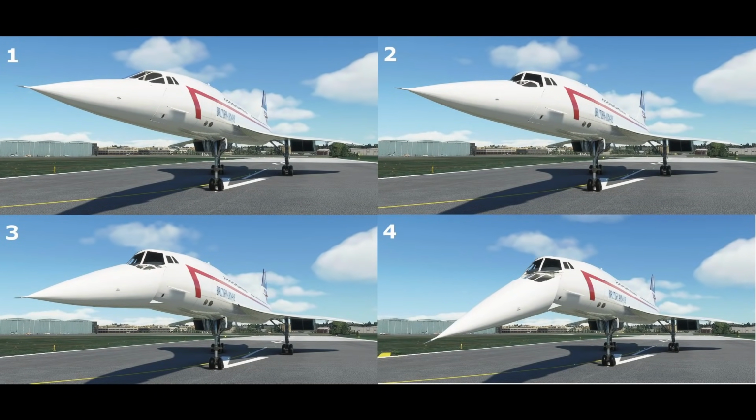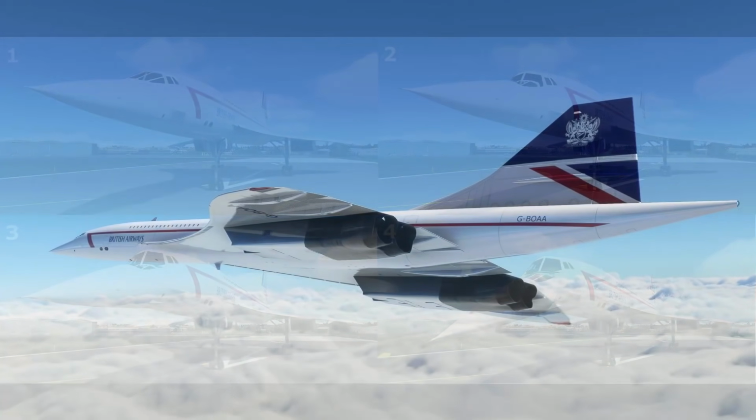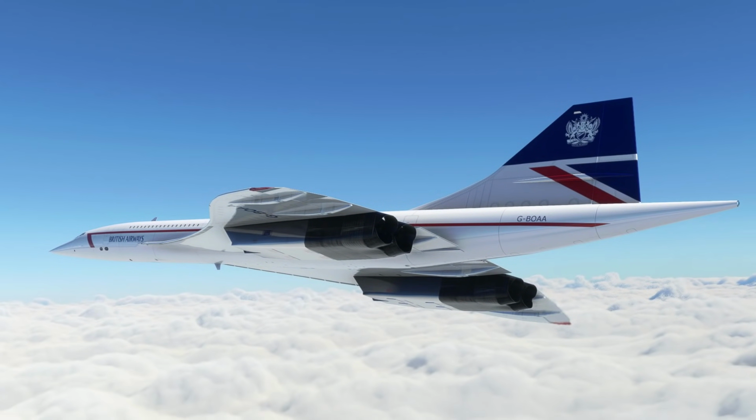We get 4 different screenshots here. As you can see, you get an animation sequence, although I prefer an animation video. I'm sure there's a reason why they haven't provided that. Maybe it's to keep us waiting, but it's probably because it's not just polished up yet. You can see it seems to function, and it will be certainly interesting to see how they manage to integrate that into the sim. Moving over, we move to an external shot looking at the back of the aircraft.